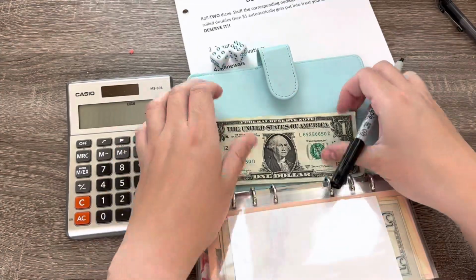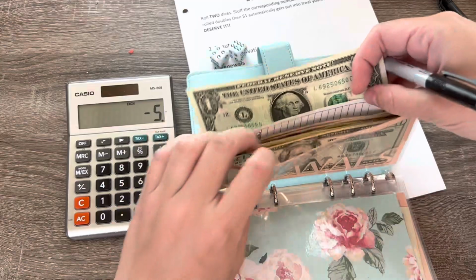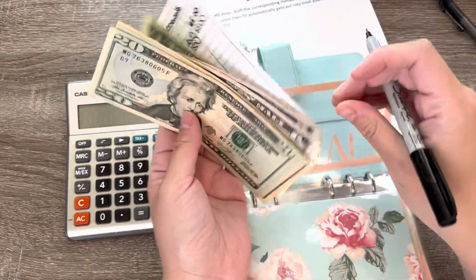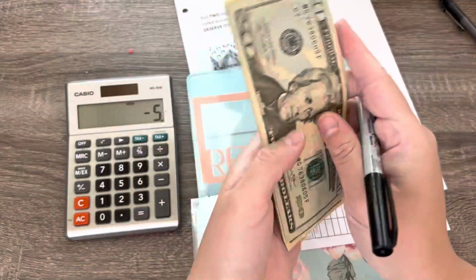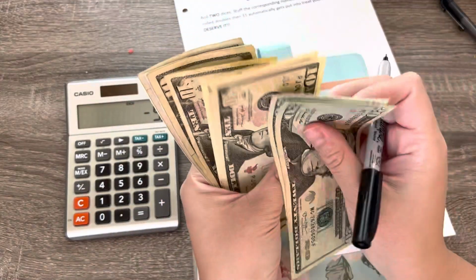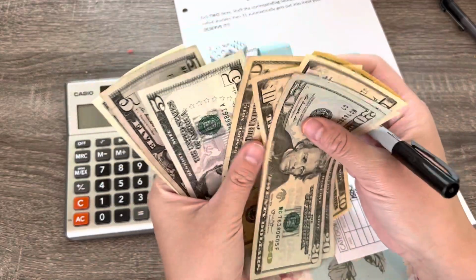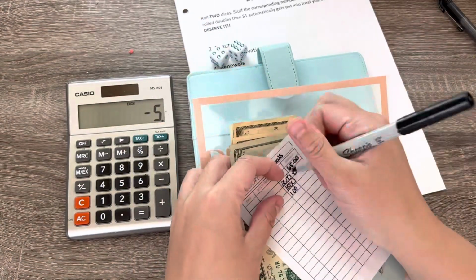All right, and then renewals is getting $1. $1. And that is 20, 40, 50, 60, 70, 80, 90, 95, 101. So $101.